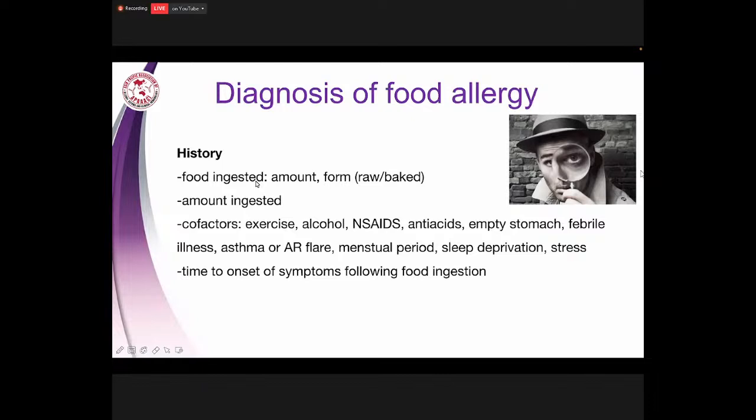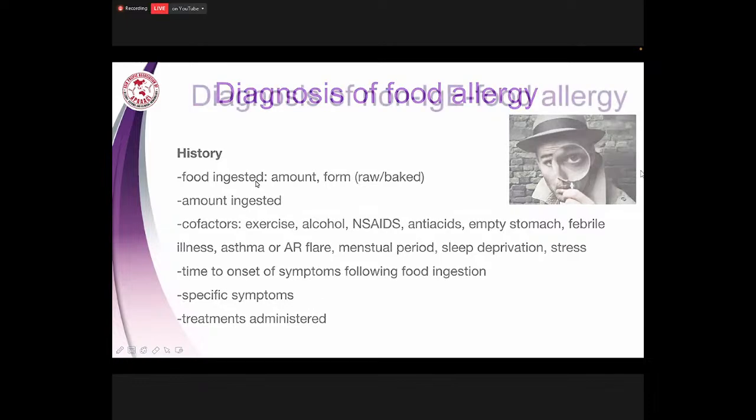We want to ask about time to onset of symptoms following food ingestion, and then, of course, specific symptoms, which organ system they arise from, and the treatments administered and the response to treatments.